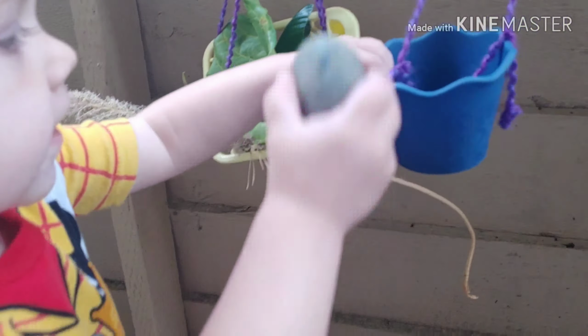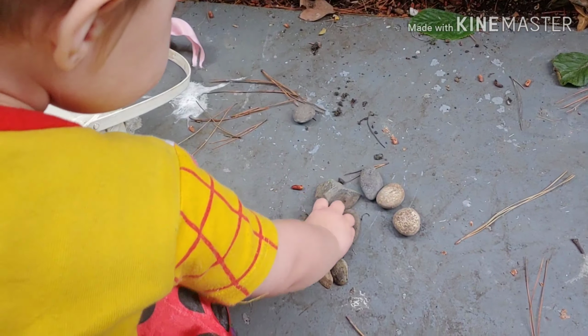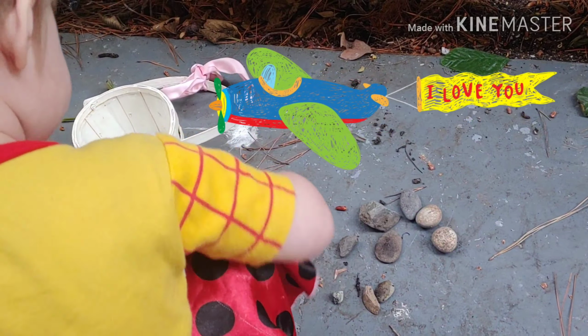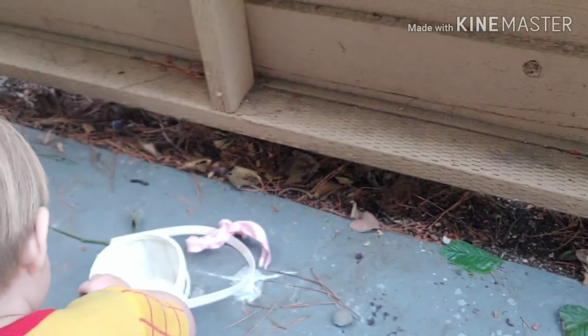Oh, Ona loves rocks. She collects rocks. Whoa, heavy. Can you say heavy? Heavy. All right, let's put more rocks in and see what happens. Oh, that one's lighter.